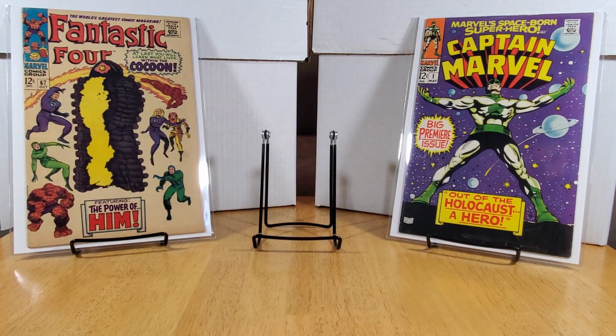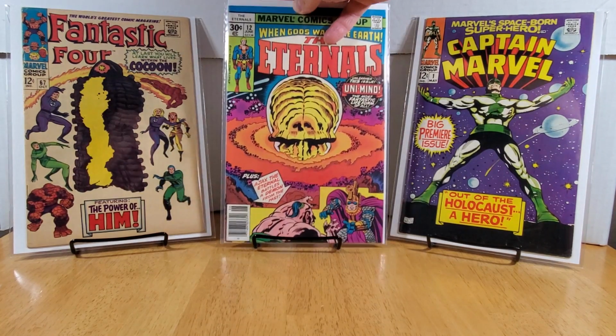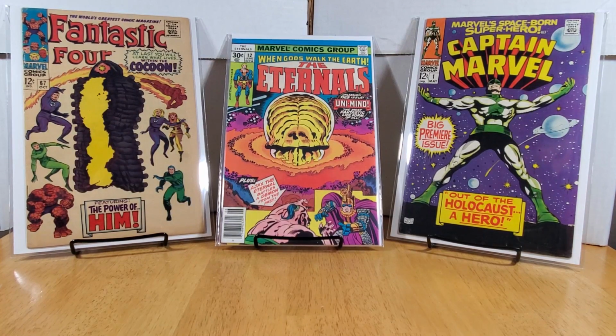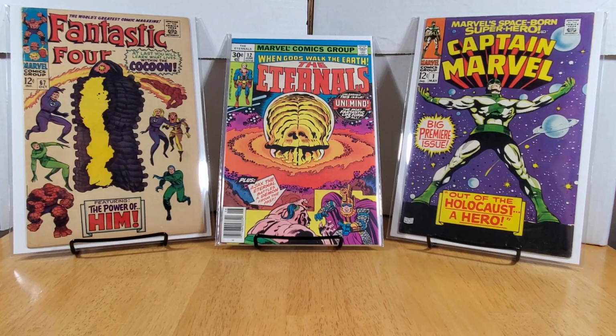All right, back to some more Eternals stuff. This stuff was a little pricier. These books are tougher to come by at cheap prices. Eternals #12, the original run from '77. So this is the first Unimind. I don't know if there's spec that this character may show up in the movie. I think there is. I see a lot of the spec news kind of changing frequently. This was about $7. This one's pretty high grade in the VF range, so happy to find that.